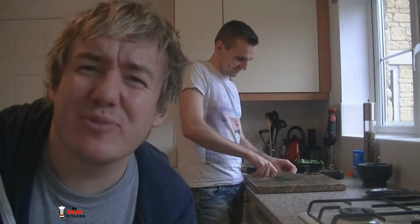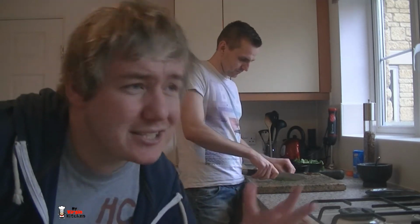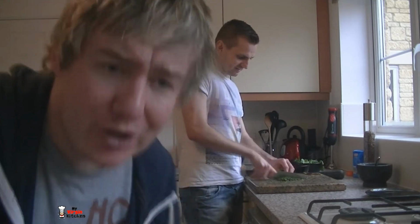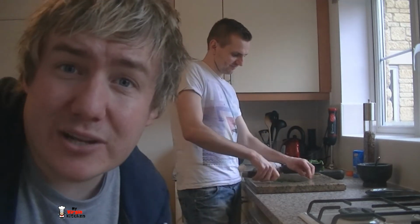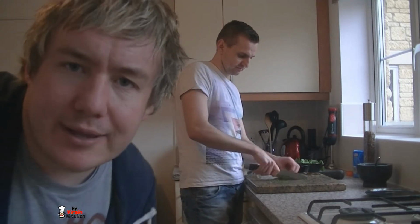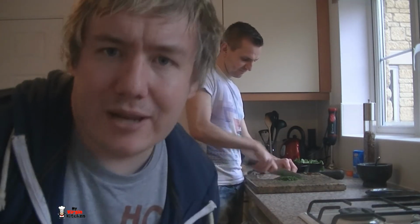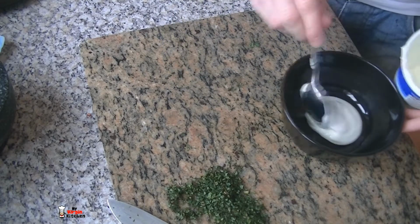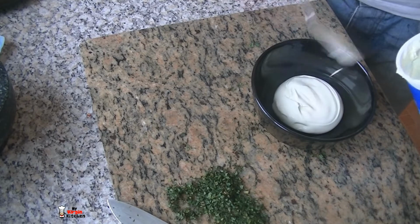Righty-ho, so the boring step really, while that is in the oven doing its thing, and that smell is in this kitchen, smelling good. I'm just going to grab a tub of natural, low-fat yoghurt and some mint that Will is chopping up right there. Combine it all together, and that, with the lamb, is going to be boom shakalaka. We're just going to make a nice mint yoghurt dressing for our spicy kebabs now.